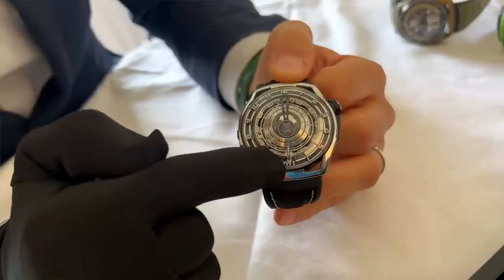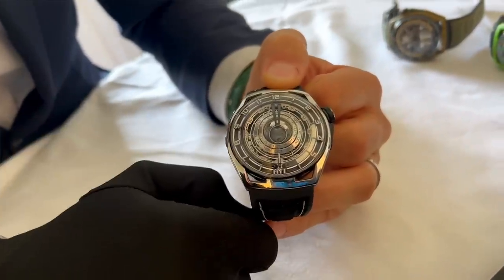This is the watch that takes my eye. So this one, of course, is the next layer up. This is what we call the Grey Ghost. It's a single axis triple calendar. So at 6 o'clock, you can read the month, the day, and the moon phase.